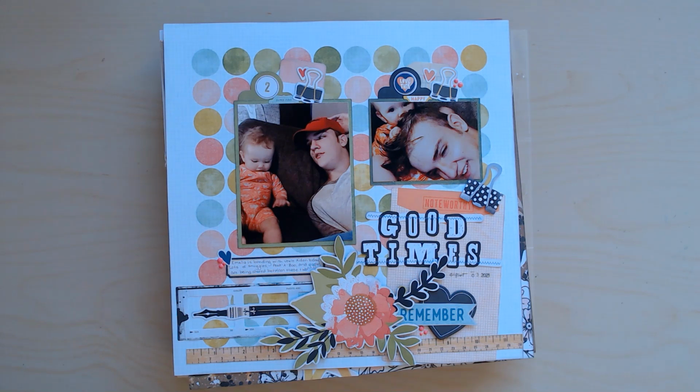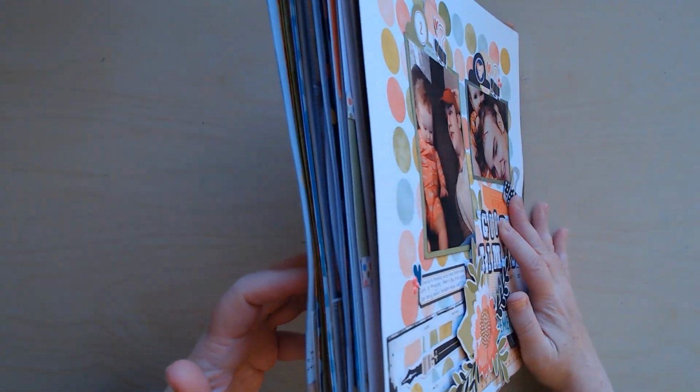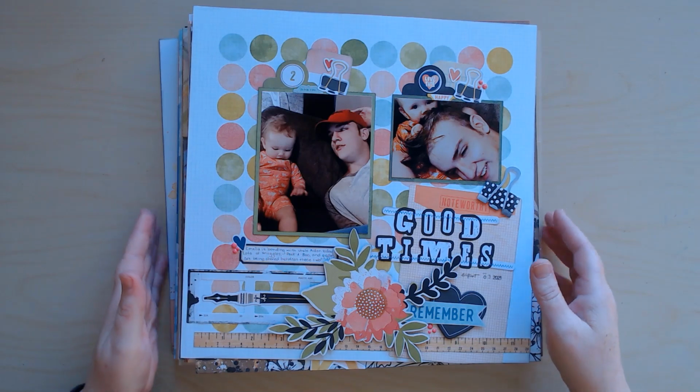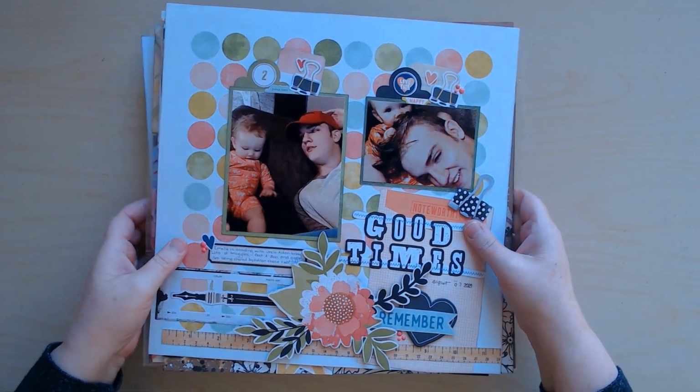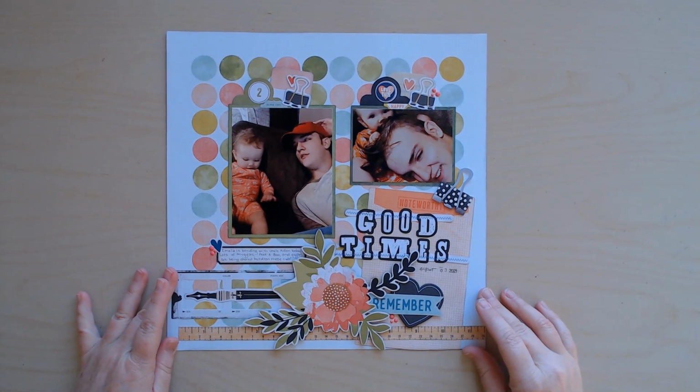So let's get started. I'm going to just set this stack aside, but check this out. Those are all going into albums today. Yay me. And so I'm just going to set them aside and bring them back one at a time for you so that they can sit nicely on my desk.